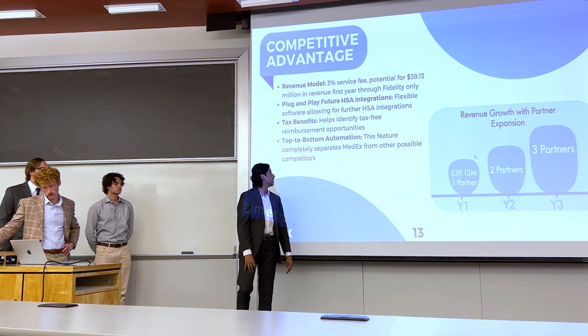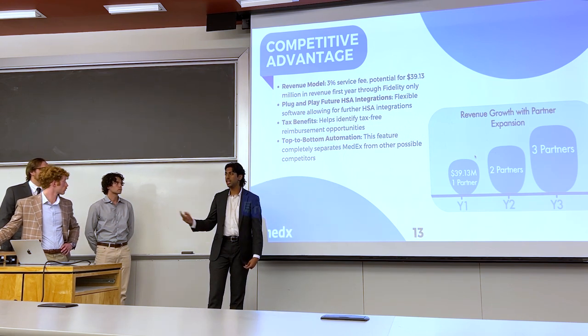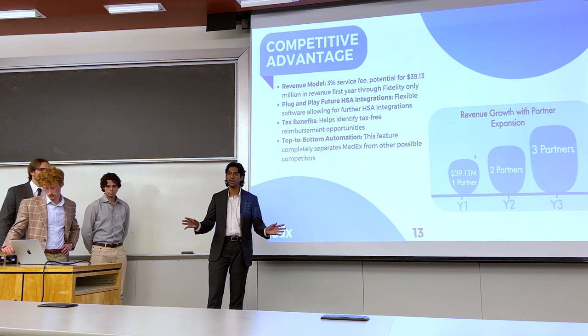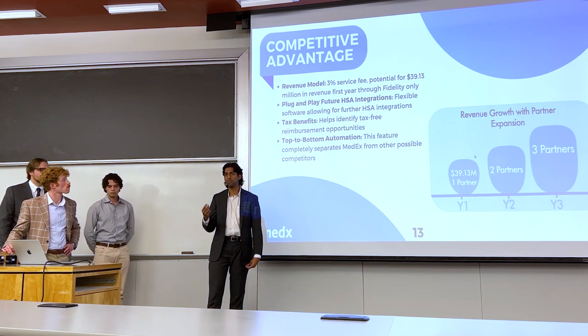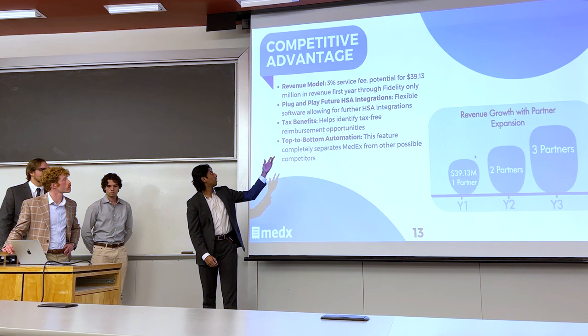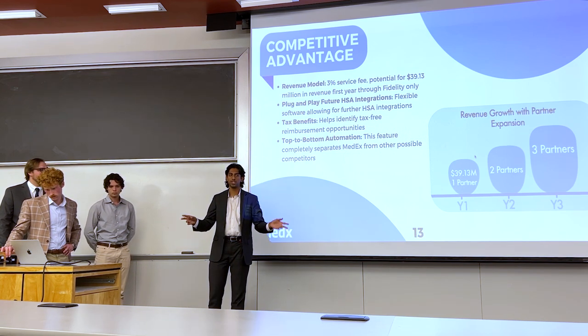I wanted to briefly touch a little bit on some of the competitive advantages we have. Tate hinted at this earlier when he was talking. He talked about how with MedX, other platforms and competitors are out there, but some allow for no bank integration, and some allow for tie-ins to banks, but then you can only use that specific HSA provider. With MedX, we allow for any partnership with any HSA provider.